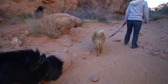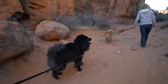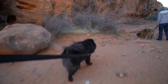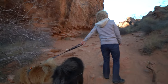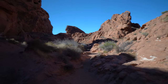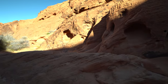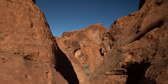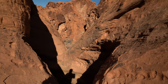This was a relatively easy hike to do, basically about a half mile back. Not very long or very hard. Pretty level, a few rocks to step over, but not much. Yeah, and very scenic. That must be where the water gathers down there, the tank.